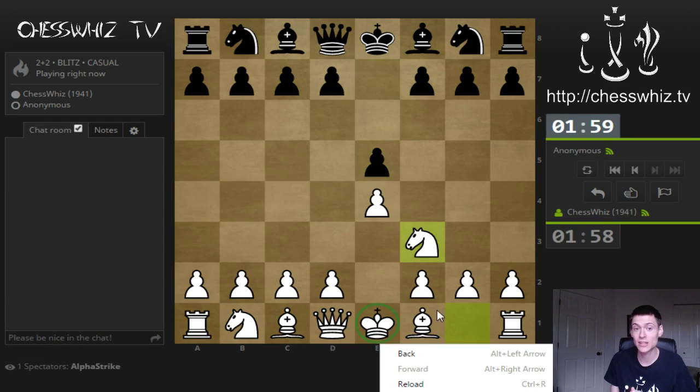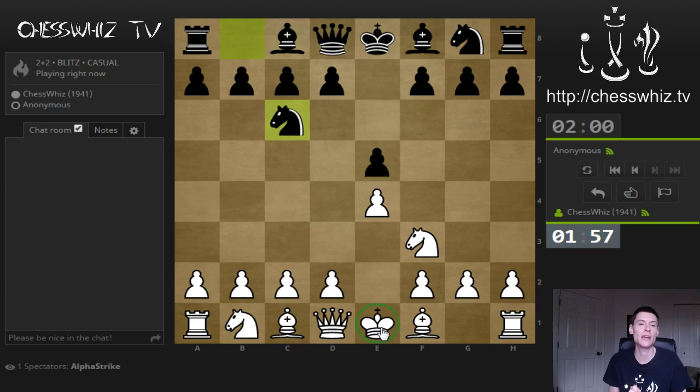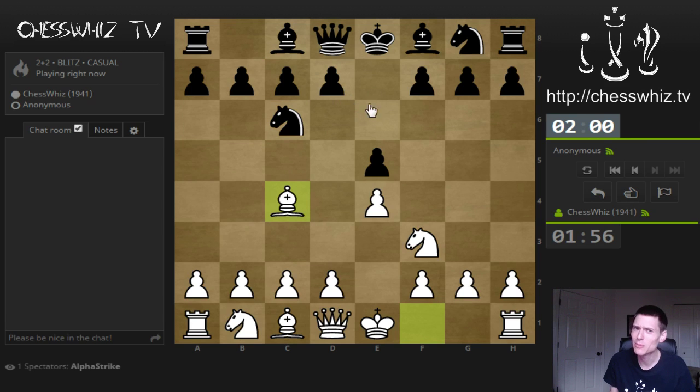The rules are stuck king chess, which means you may not move your king in this chess game. And I think that's going to be to my advantage, considering I'm the white player. I get to be a little bit more aggressive, and I'm going to do exactly that. Look at that defensive move.